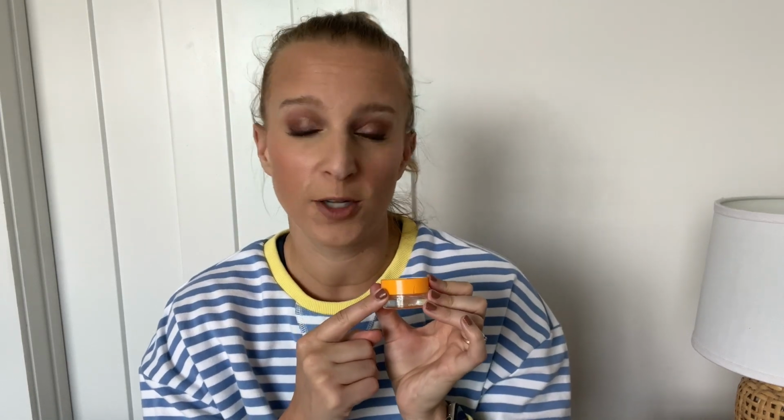Since then, I have moved on to the Trader Joe's Vanilla Lip Mask. Loving that so much more. It's way more affordable, and it's like triple the size of this. So if you have a Trader Joe's near you, go get that vanilla lip mask. It is amazing, and I am enjoying that way more than this, and maybe almost better than the Laneige lip masks I've used as well.